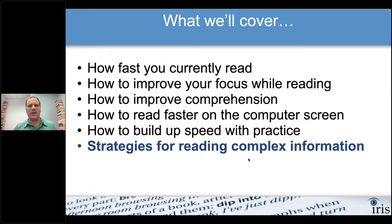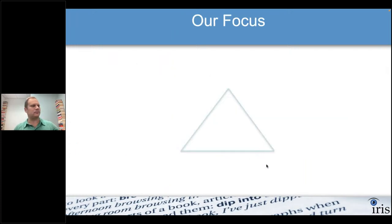And how do we go about reading complex information? It's one thing to be reading a blog post or a news article. It's a whole different thing if you're reading something very technical, like a textbook chapter or a journal article. I understand some of you may be joining us at the university level, where you have to read very, very dense material, or in the workplace. So we'll talk about reading more complex information as well.